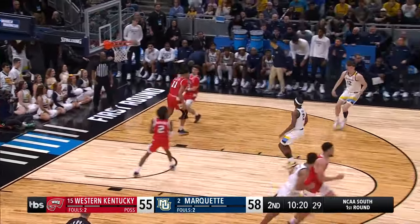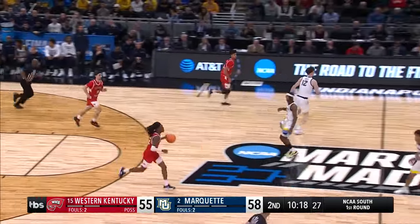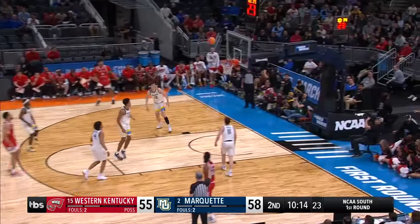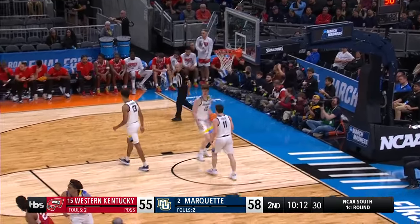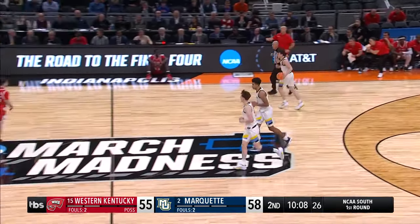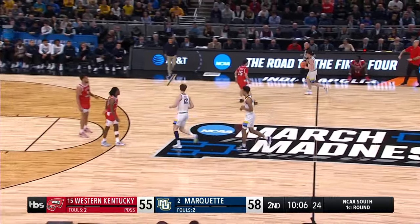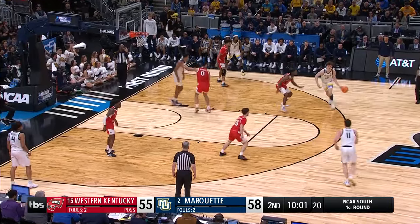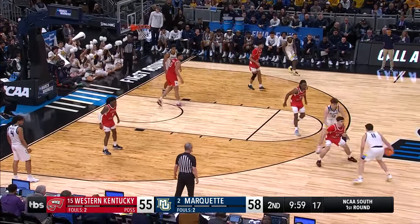Gold. Rebound by Dante Allen. McHenry over Mitchell. Boy, it turned into a three-point shooting contest, and it's not going well. I don't like it for either team. Marquette still well over half their attempts from three right now, and they're not shooting it well.